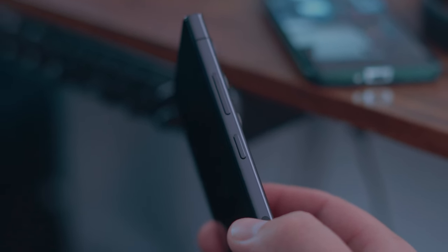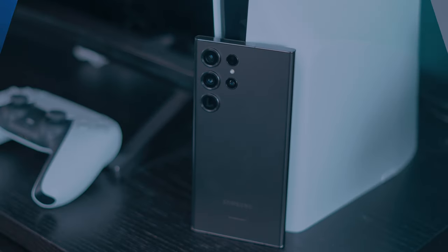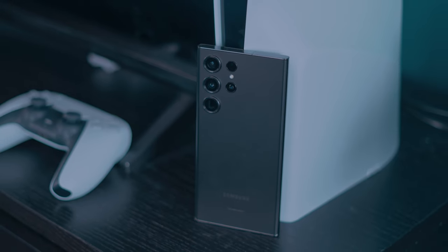So if you're looking for something to be a flaw comparatively speaking to the S24 Ultra, the only thing that you can really make note of is that it's not made of titanium on the rails. It is just regular metal, but it does still have the glass back. It's Gorilla Glass Victus 2. It's still holding up well today.